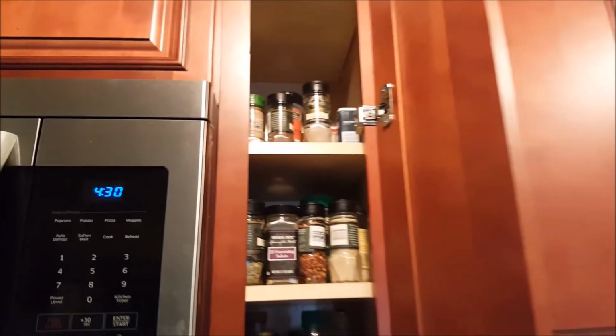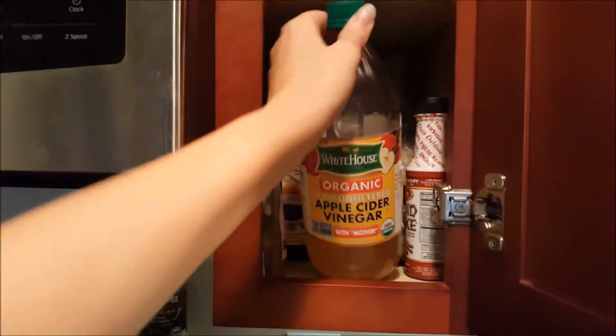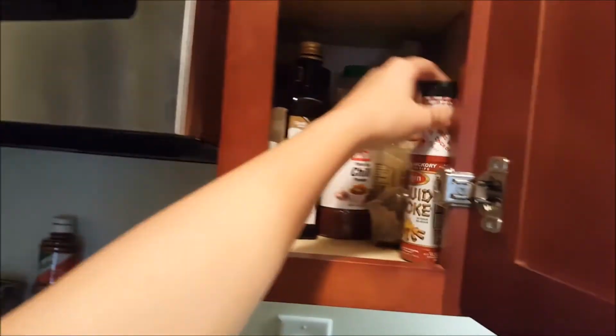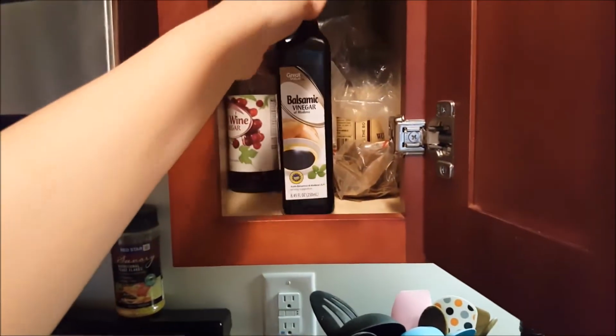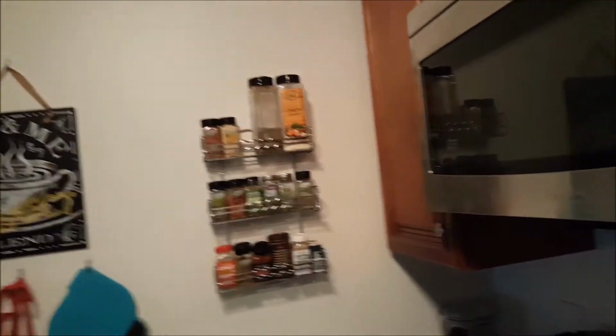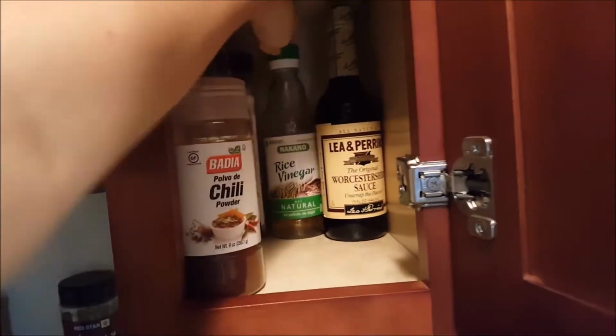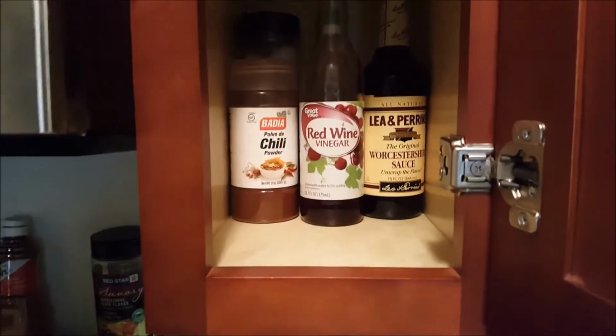So this is part of my spice cabinet and part of my vinegars. So I have raw apple cider vinegar, I have liquid smoke, some smoked sea salt, balsamic vinegar, I have chili powder, which I will be putting up there once I get rid of those big containers up at the top, some bay leaves, some Worcestershire, some rice vinegar, some red wine vinegar, and some parsley back there because I don't use those very often.